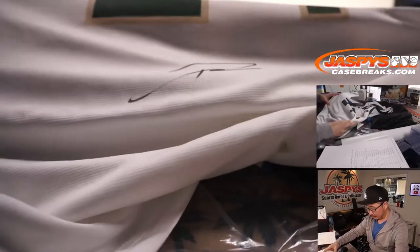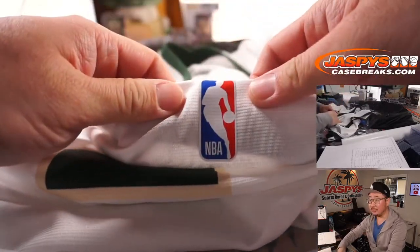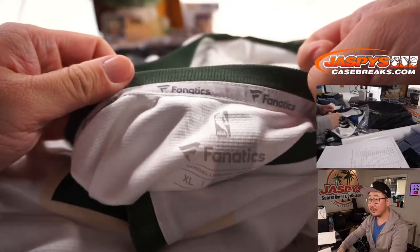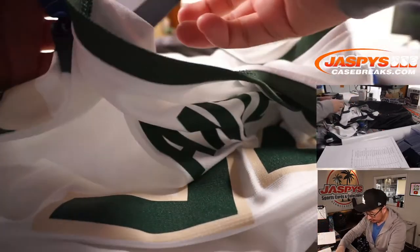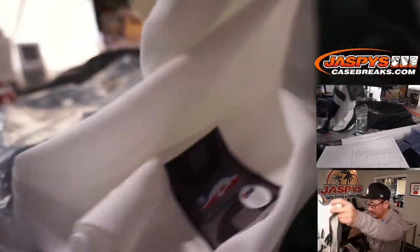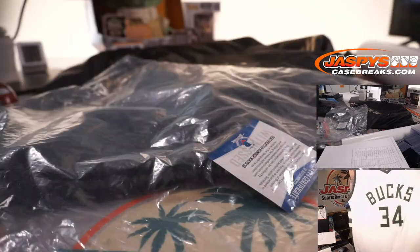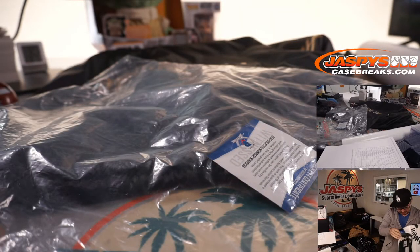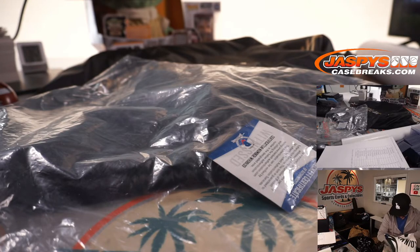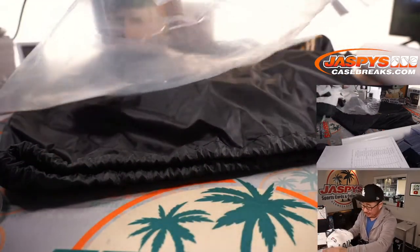So there's his autograph right below his number. And it's an authentic jersey, too, an officially licensed jersey. So you got all the Fanatics logos right here. I think I saw, yeah, the Fanatics size tag right here as well. Retail tags. You got the Beckett sticker right here as well. Slide this back. Who has G? Karen Steele with the letter G. Nice.